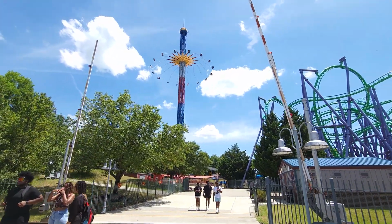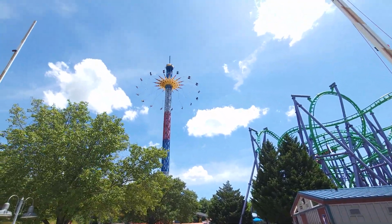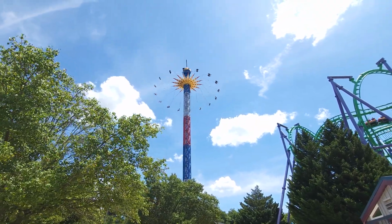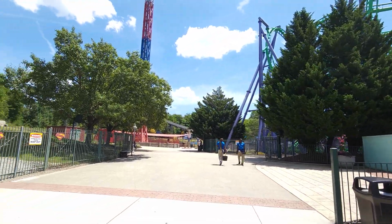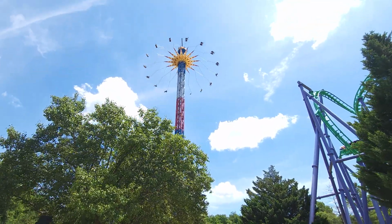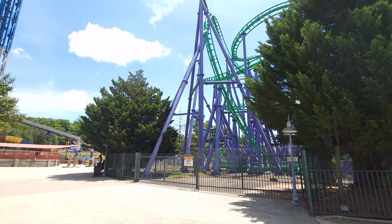All right, I figured I might as well show you in this Explorer. There's Joker's Jinx going. Right over there, that is the Wonder Woman Lasso of Truth. As we go, it's definitely a ride I can't do because I'm afraid of heights, but a lot of people seem to like it. And we're going to head our way back here. I figured instead of pausing, I might as well show you some stuff here. Joker's Jinx is going really well. I look forward to getting on that today.